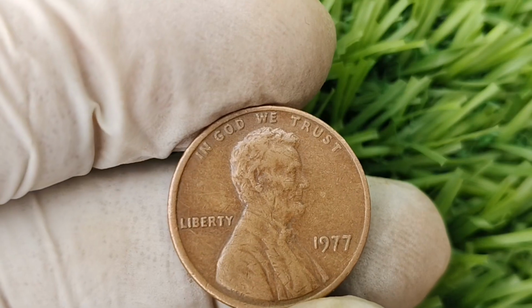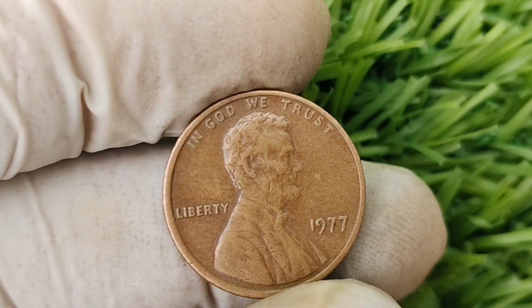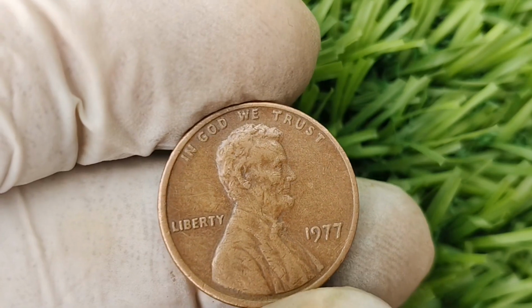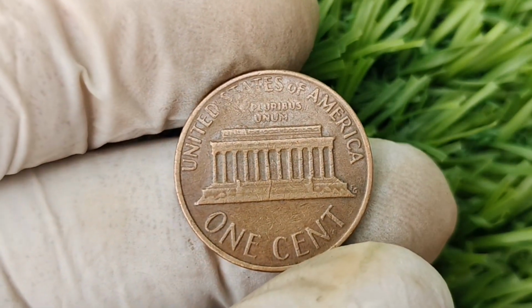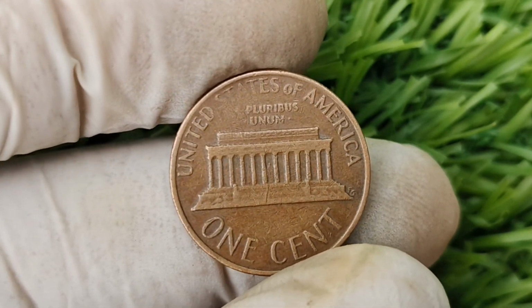The 1977 no mint mark Lincoln penny might seem like just another boring coin, but in reality it could be your lucky ticket to becoming a millionaire. That's the wild world of coin collecting, where tiny little details mean huge dollar signs. If you've got a coin collection or even just a bowl full of spare change at home, take a second and check those dates and conditions. You never know when you'll stumble across something truly life-changing.